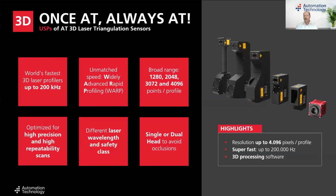And we always say if a customer is using AT, they will always use AT because we always had maybe the fastest sensors, and we go a step higher. It's really a revolution for the triangulation sensors with our WARP. It's standing for Widely Advanced Rapid Profiling. What this means, I will explain in the next slides.